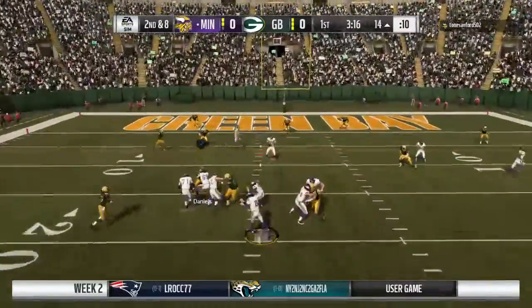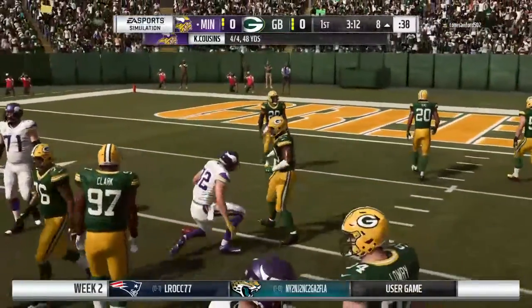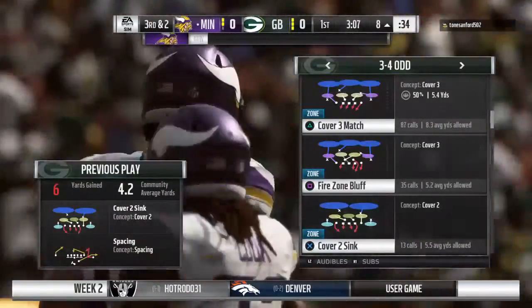Cousins now on 2nd down. This will be caught just inside the 10. And he's able to work it here to the 8-yard line. 6 yards is the pickup, and that'll lead to a 3rd down.